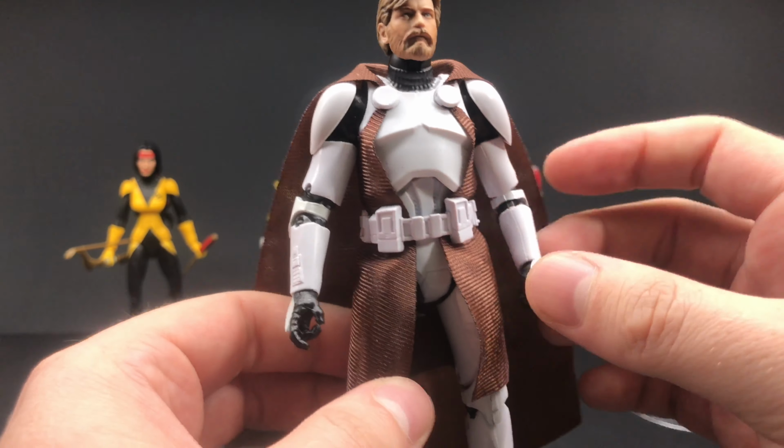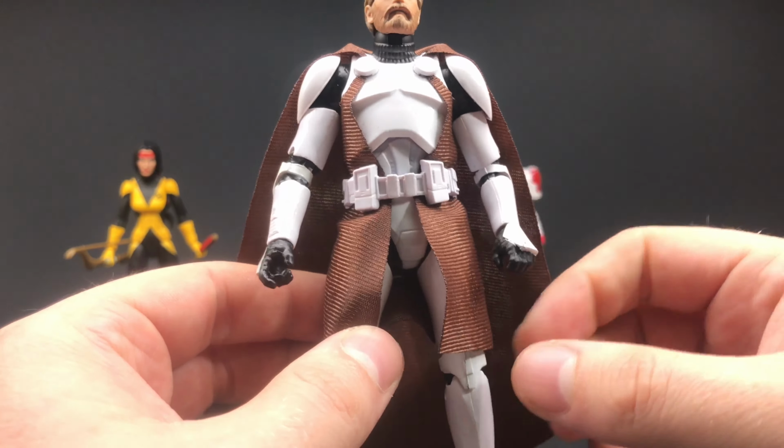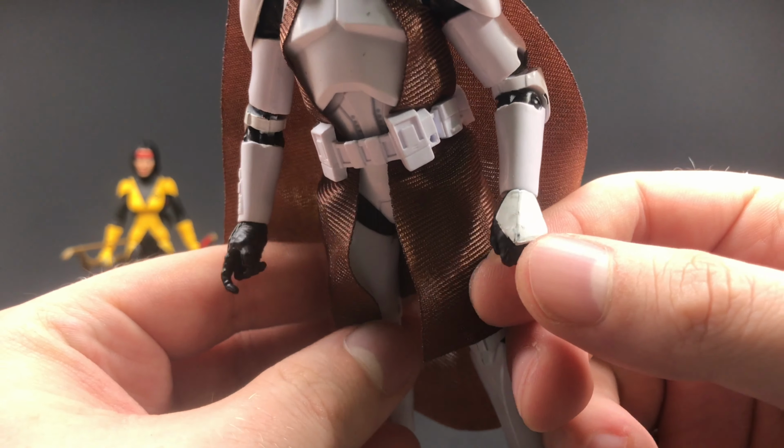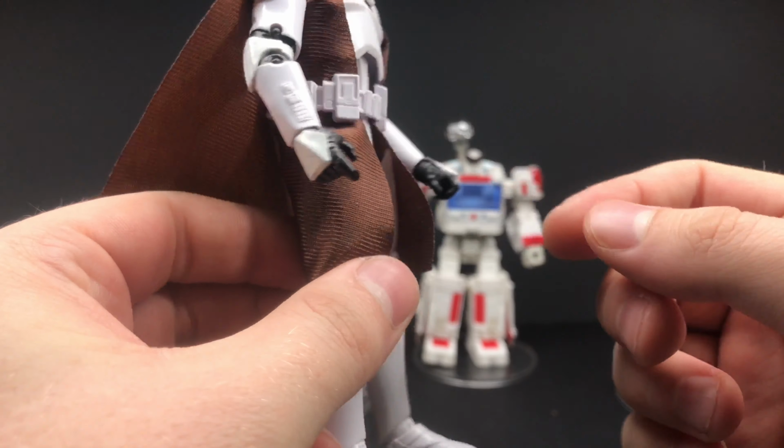You can get away with it a little bit better with Stormtroopers because you think they're kind of dirtied up in that sense. So I don't mind it, but it's not really ideal, especially when it looks more like chipped paint, when you have some not so great paint applications along the hands as well.